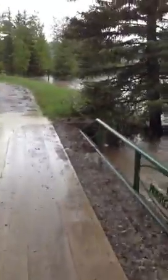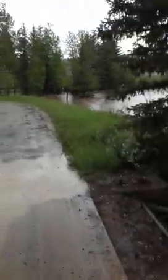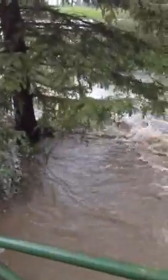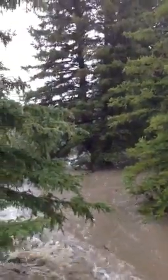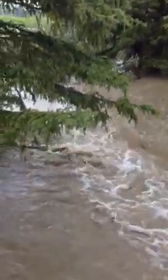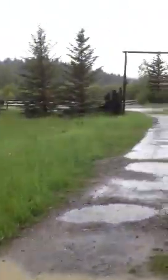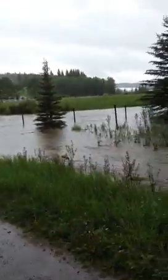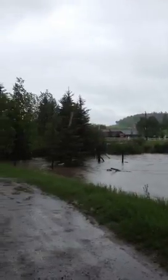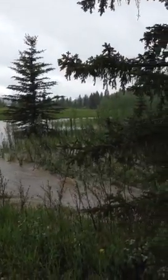Go up here and see how far it is going. Found a throughway here. That's because it goes in a U that way, and it obviously found its way across. Better there than the bridge. Yeah, 2 days ago there was no water laying here at all.